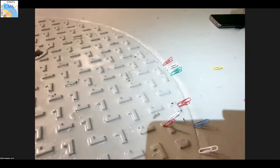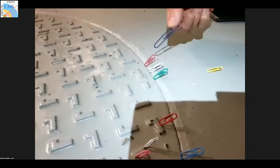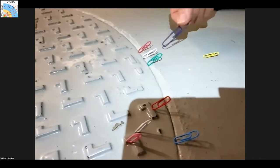On purpose. Okay, let's try to see. Look, I'm not touching, you see, but I can move the clips because of the magnetic field. They are magnetized.